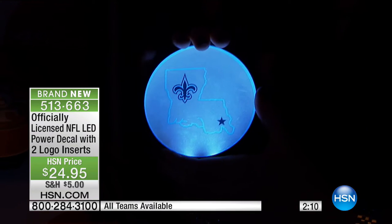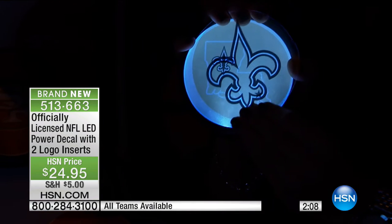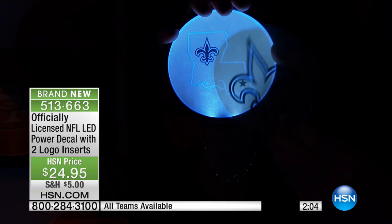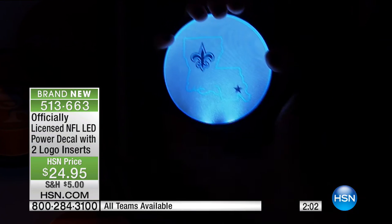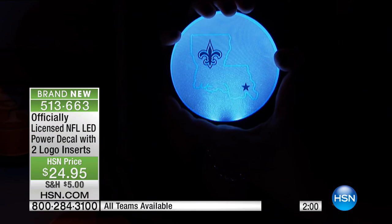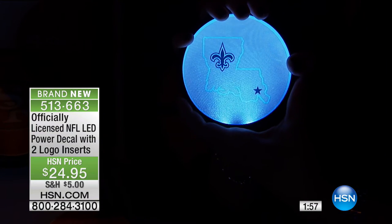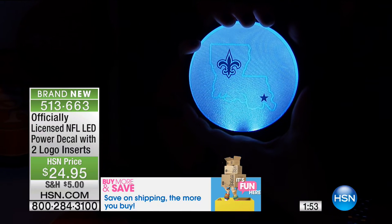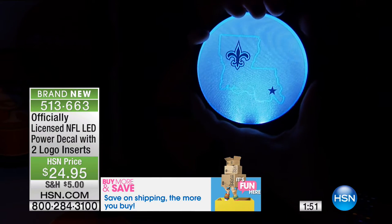How cool is that? Someone is definitely going to honk when they pull up next to you. This is going to be the second decal that you have. You get both of them. They're really easy to change out as well. But I love the idea of driving around with this on your car, and you don't even have to think about it, because it's going to turn itself on when you get in the car, and it's going to turn itself off a couple minutes after you get out of the car.